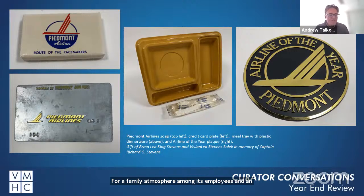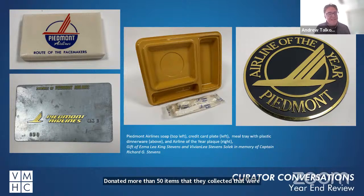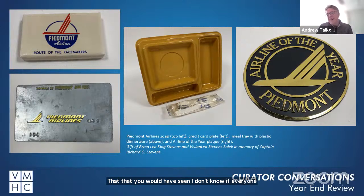Now, the Virginia Museum of History and Culture's catalog of airline-related items is fairly small, and we were really excited earlier this year when Captain Stevens's wife, Esma Lee King Stevens, and her daughter, Vivian Lee Solek, who I think are on the call today, donated more than 50 items that they collected that were associated with the history of Piedmont Airlines. It includes some of the items that you see here, so a nice bar of soap that you would have seen. I don't know if everyone on the call remembers the item at the lower left. That's not a credit card, but it's actually the plate that you would use to run your credit card back into the 1980s.